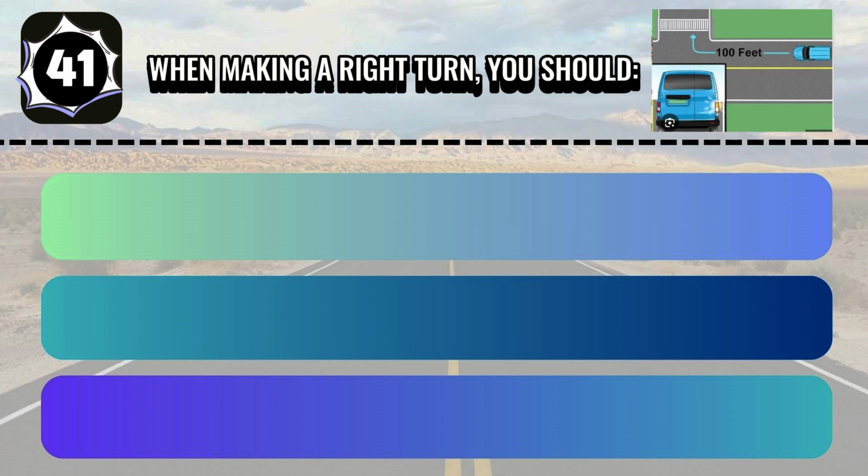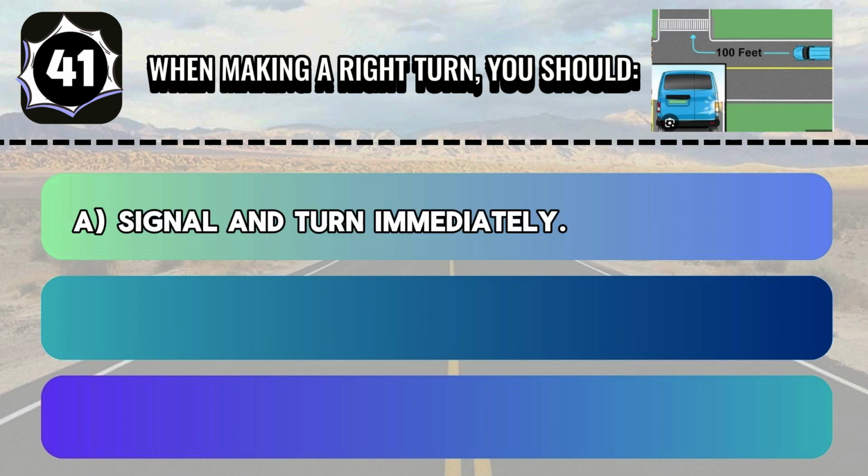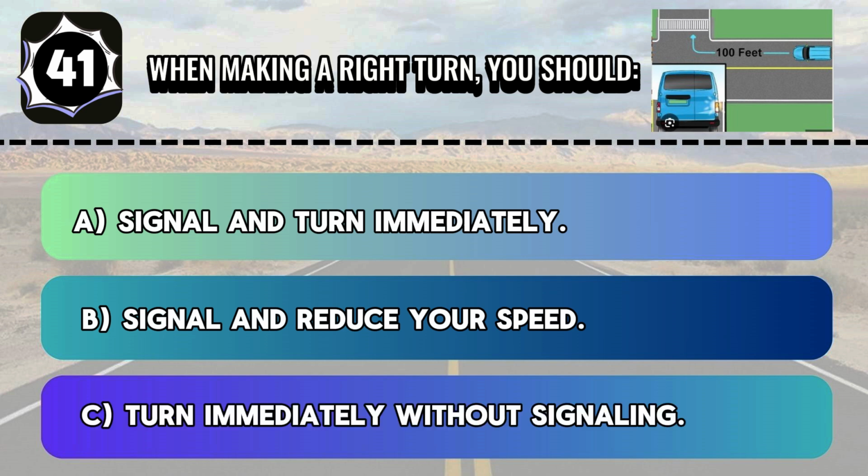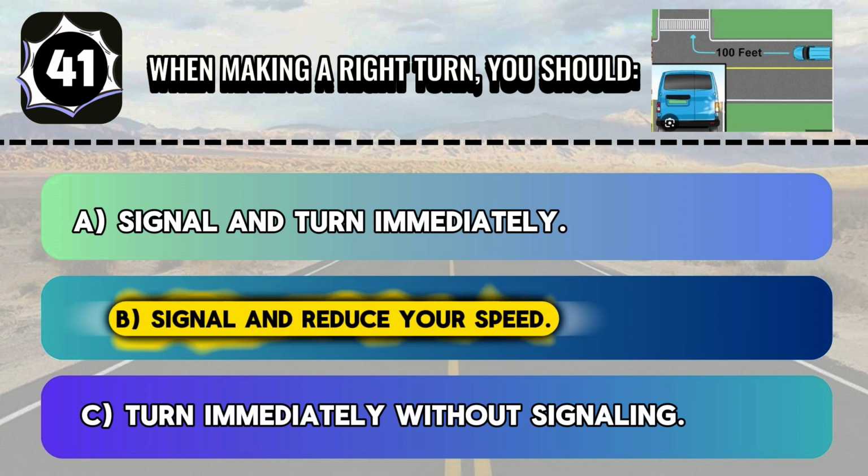When making a right turn, you should A. Signal and turn immediately. B. Signal and reduce your speed. C. Turn immediately without signaling. Correct answer, B. Signal and reduce your speed.